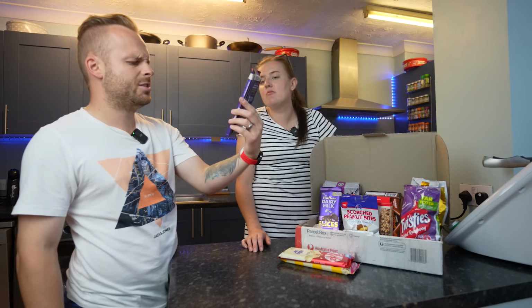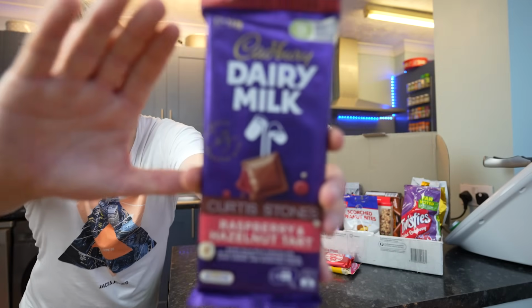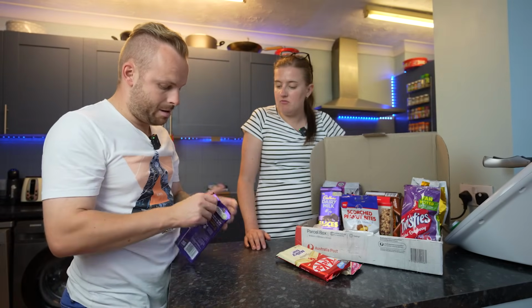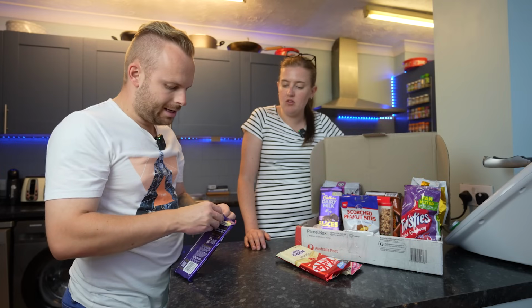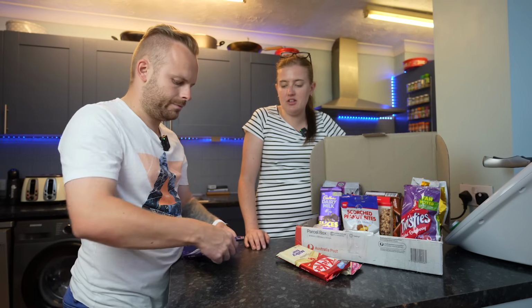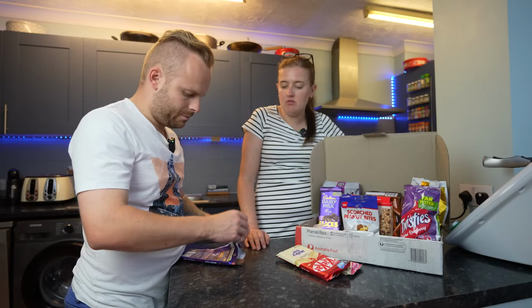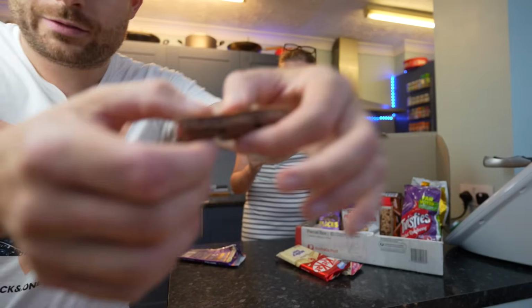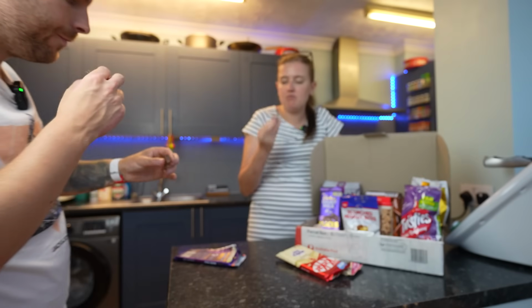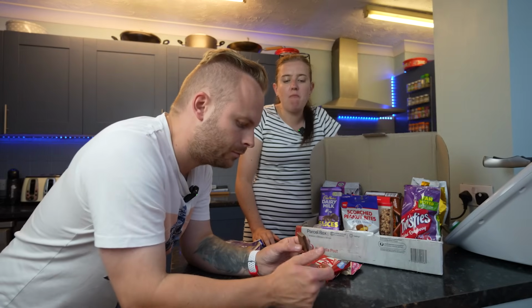Special edition Curtis Stone's raspberry and hazelnut tart. There you go. Let's see. So I'm expecting some sort of liquid to come out. Or jam. It looks like a liquidy jam though, doesn't it? Or jelly. Lots of options. This definitely needed to be in the fridge though. Yeah. Probably be very runny. I don't know. Oh no, it's more like a jelly. No, I think it's more like a jam. It smells very raspberry. Yeah, it's definitely more like a jam because it's runny.